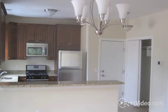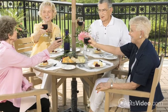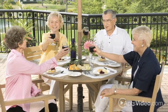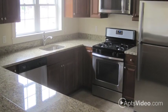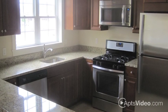Generously sized rooms with air conditioning make up your inviting interior. And some floor plans even have a den. Outside, you'll have your own private patio or balcony. Whether you're preparing a quick lunch or a three-course dinner, your kitchen with stainless steel appliances is equipped to meet all of your cooking needs.